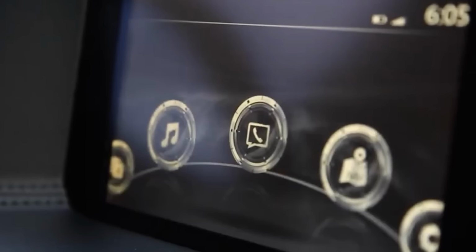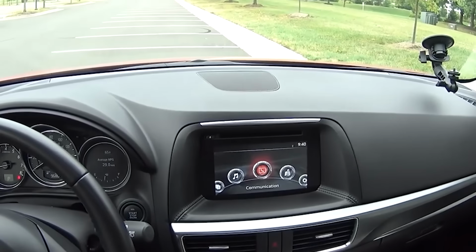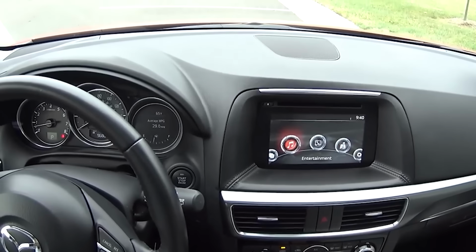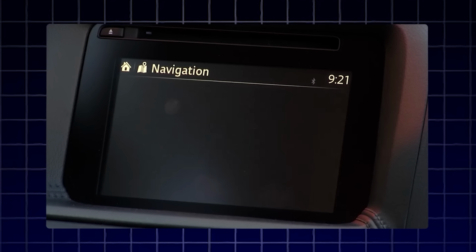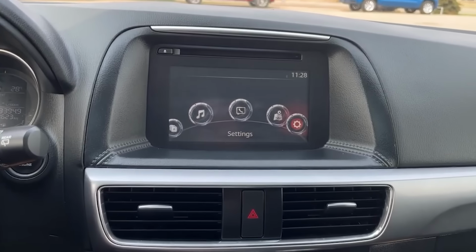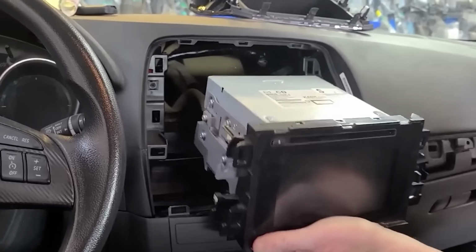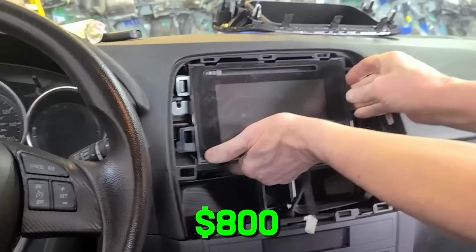This separation triggers a catastrophic electrical error known universally as ghost touch. The capacitive matrix actively believes a physical finger is rapidly pressing various coordinates across the display. The system will violently change radio stations, randomly navigate through complex system menus, and actively dial contacts from your connected phone book via Bluetooth while you're driving down the highway. Replacing the entire screen assembly requires dismantling the central dashboard trim and costs roughly $800.